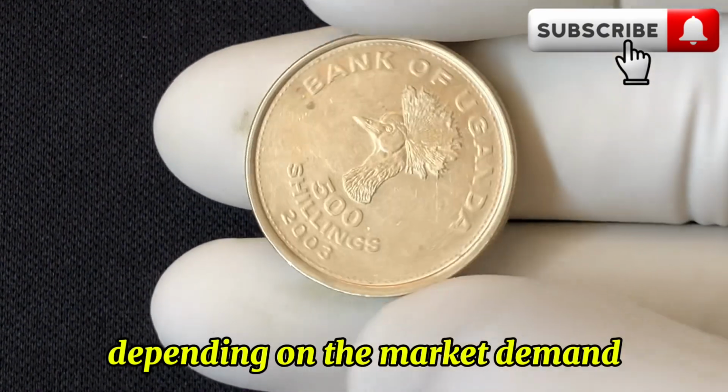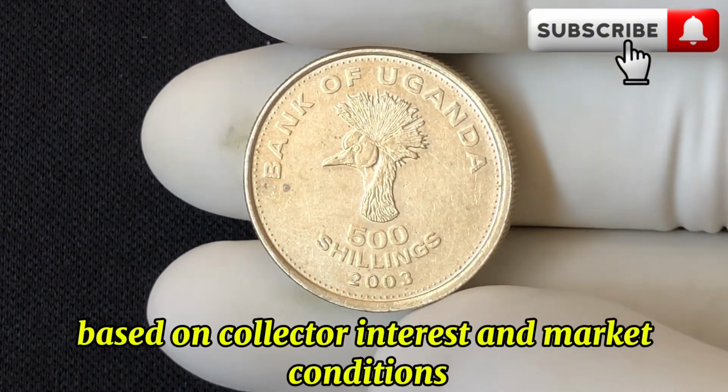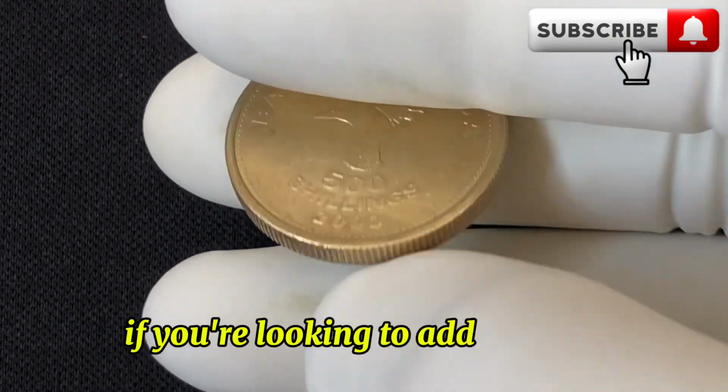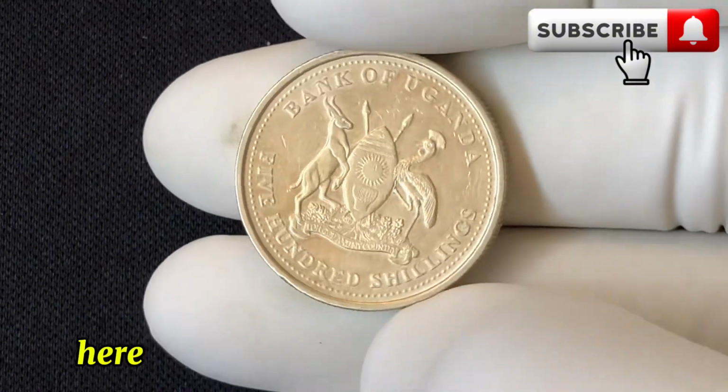Depending on the market demand, keep in mind that values can fluctuate based on collector interest and market conditions, so it's always a good idea to check the latest prices before making a purchase or sale. If you're looking to add the 2003 Uganda 500 shillings coin to your collection, here are a few tips.